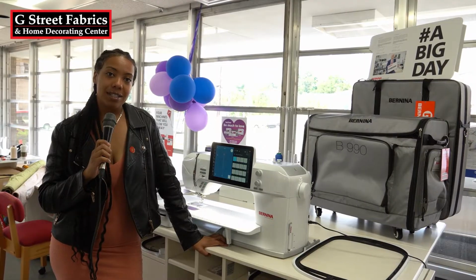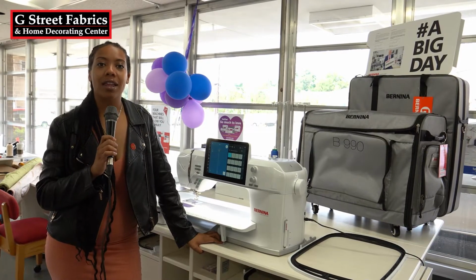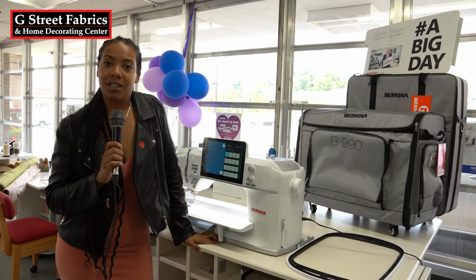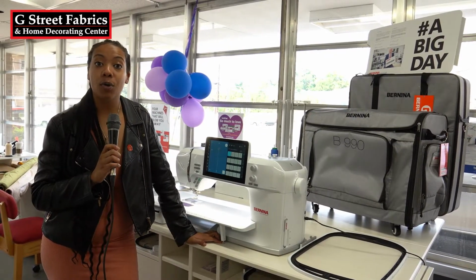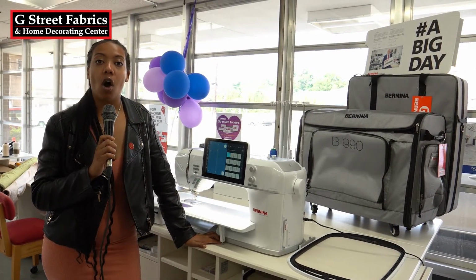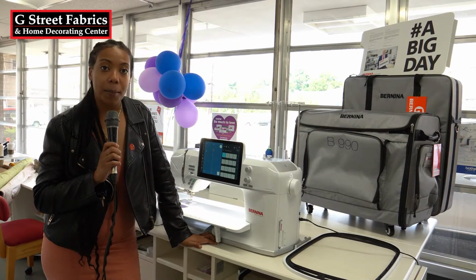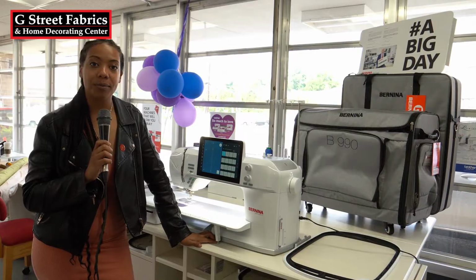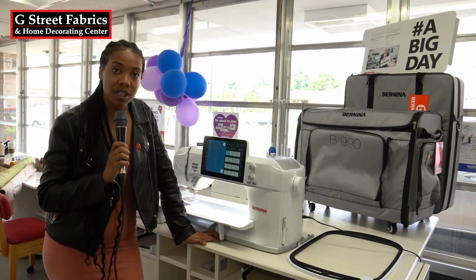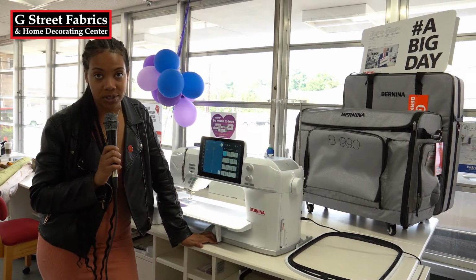At G Street Fabrics, we couldn't do anything with the fabrics without the right machine. And that's where our sewing machine department comes into play and is so important. We are an official Bernina dealer, which means on our floor, we have many different models of Bernina machines for you to come and check out. We have everything from sewing machines, embroidery machines, serging machines, and specialty quilting machines.